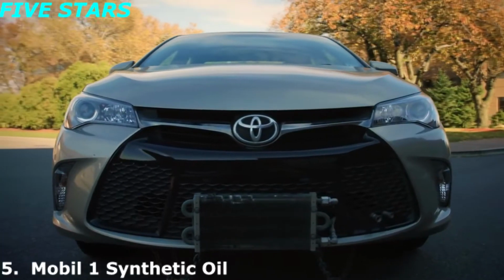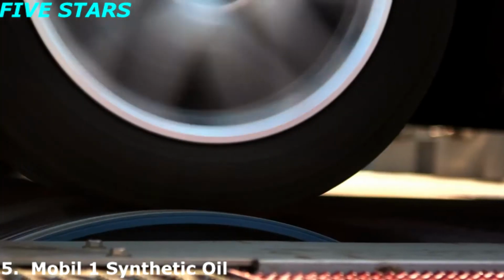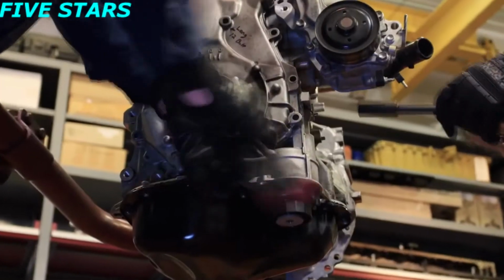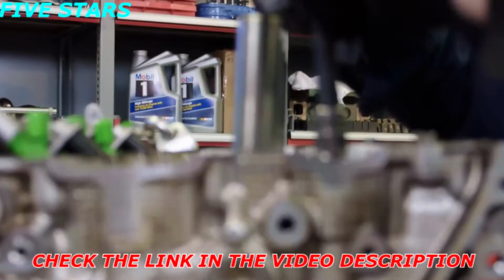What do you get when you take the best-selling car in America and push its engine to 500,000 miles? ExxonMobil engineers wanted to find out. So they performed one extreme test with one full synthetic motor oil.